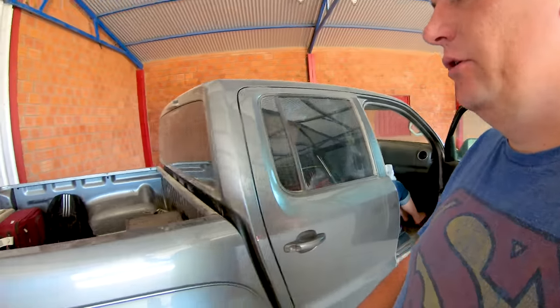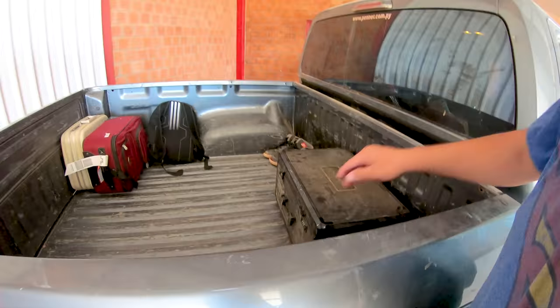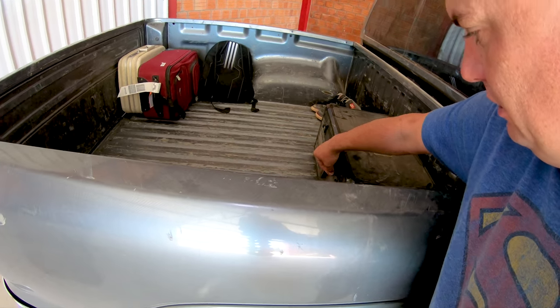We're getting ready to go on a trip again. Look at that. We got some stuff here in the trunk, and we are pretty much ready to go. So let's go ahead and go on a little road trip. We're going to go visit some more people and see what we see on the way.